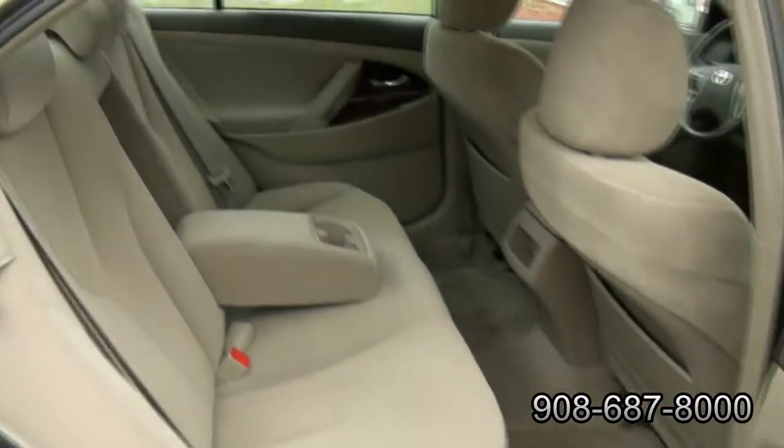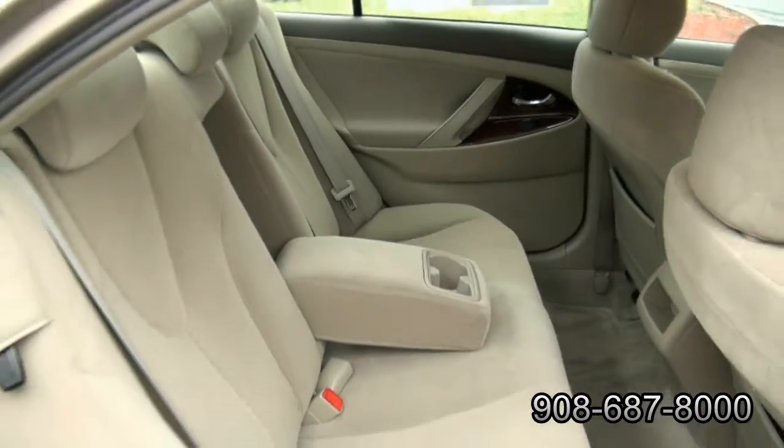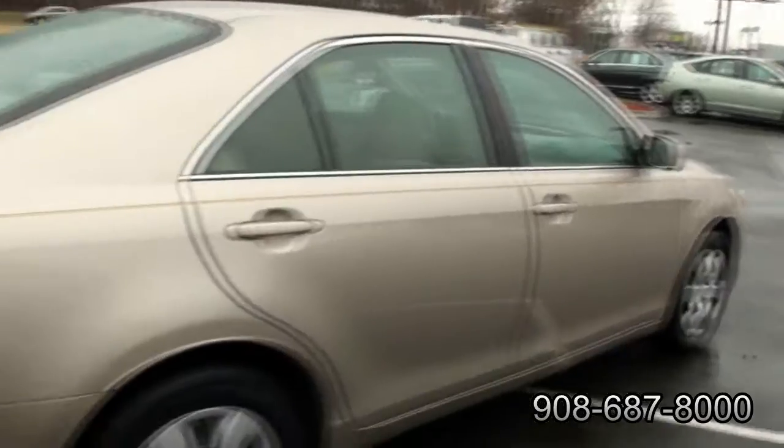Plenty of leg room also. Tons of room in that interior. It has this velour-like interior, very comfortable also. Has a smooth ride to it, takes the bumps nice.